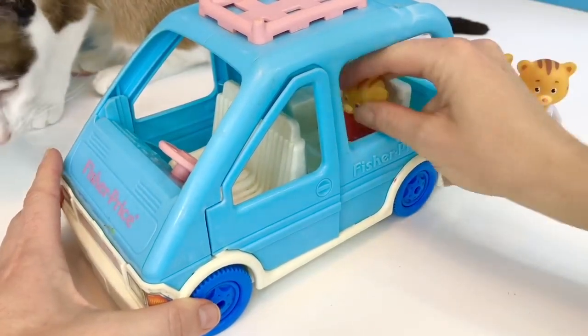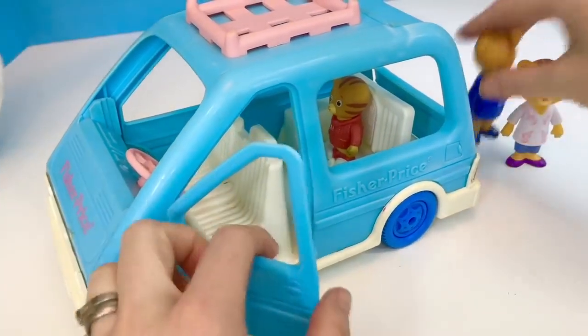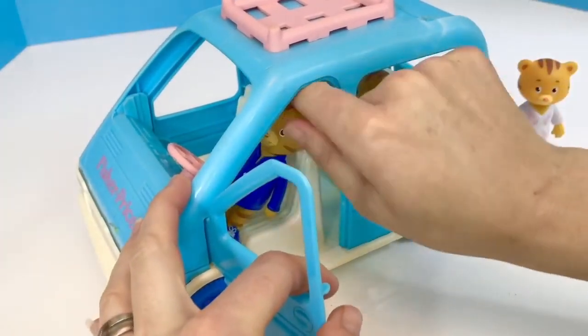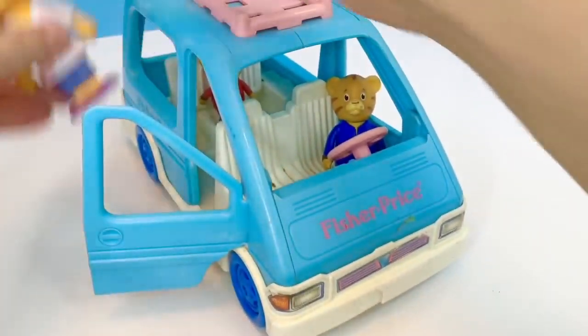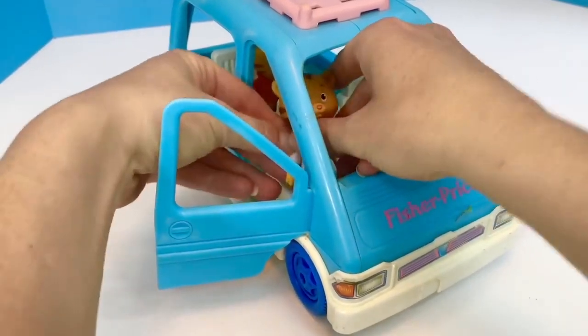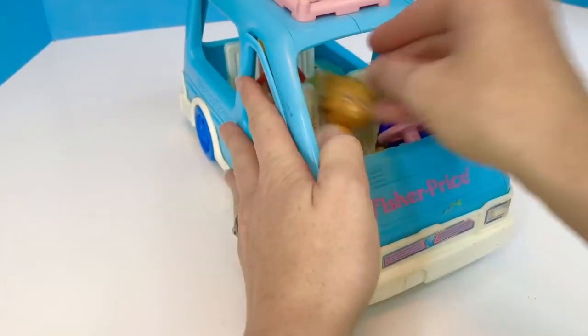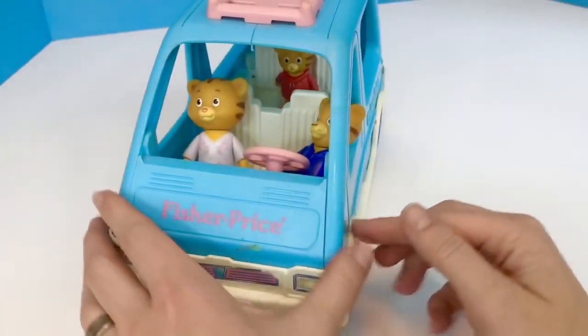Daniel Tiger sits in the back booster seat. And Dad Tiger is going to be the driver today. So Mom Tiger's in the passenger seat. And everyone is going to wear their seat belts. Oops! Oh, sorry about that, Mom Tiger. See if we can get her sitting straight. There we go, all ready.